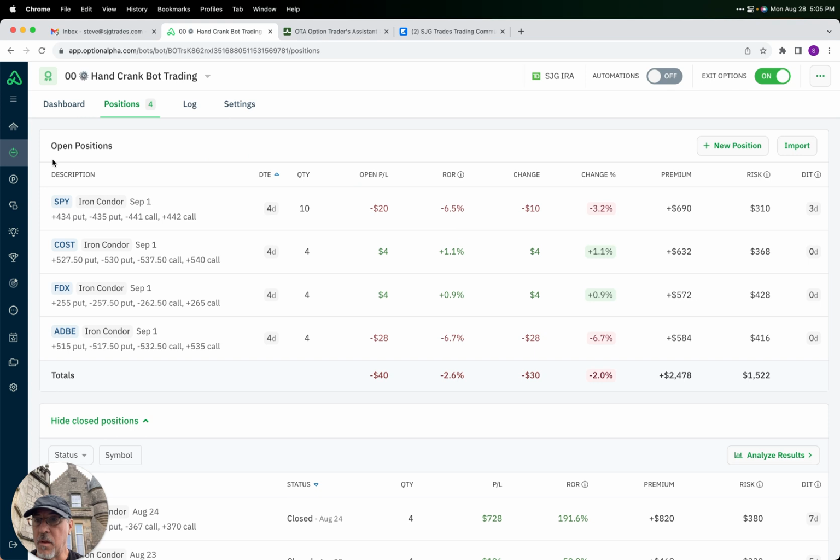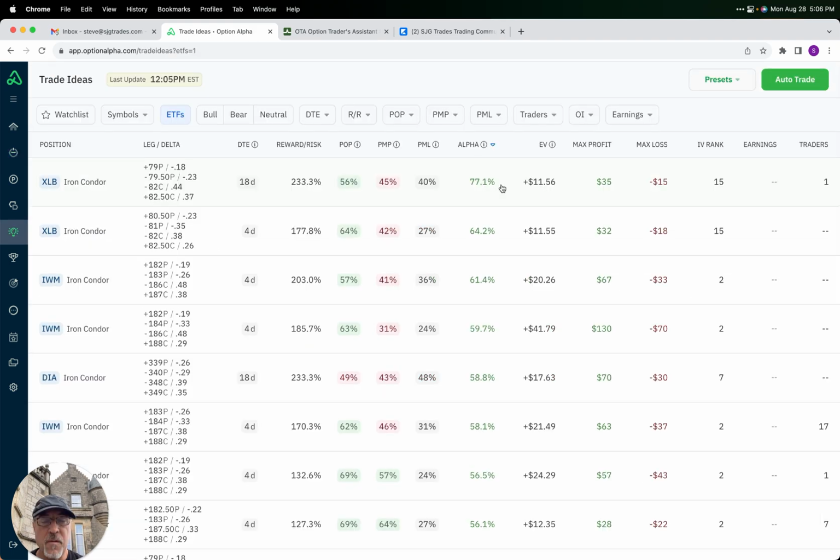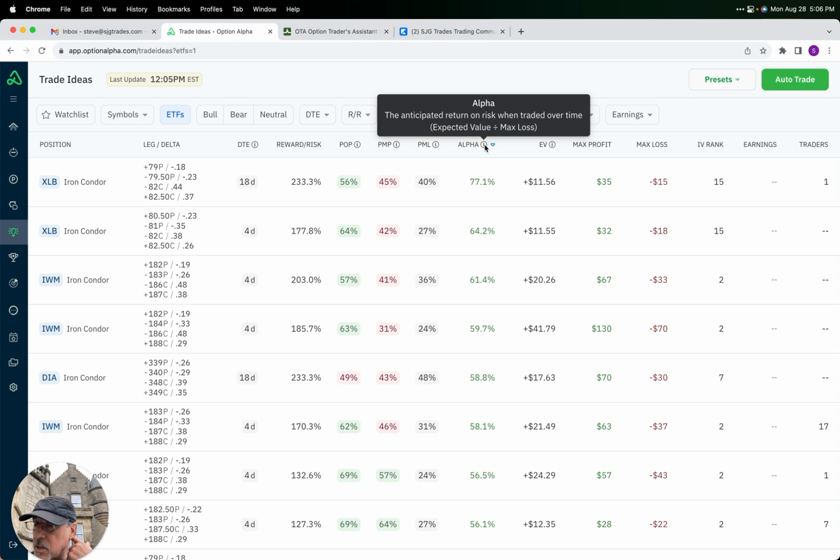So the way I do this is I come in here to trade ideas, and I have a SPY position open, but that's the only ETF position I have open. So I'm going to look specifically at ETFs. And I like to look for the highest alpha ranking. That's a proprietary calculation, and this is how that's calculated. This is something that my former teammates at OA put together.